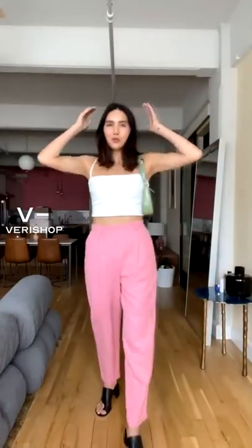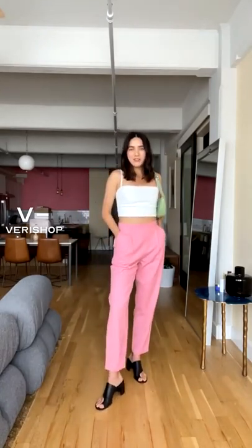I also wanted to show you guys a pair of pink pants that you can get on Verishop. Ah, yay, Stacy. Yeah, we're going to keep doing these styling sessions. So a pair of pink pants you can shop on Verishop. They're also loose fit, like the vintage ones that I have on now.